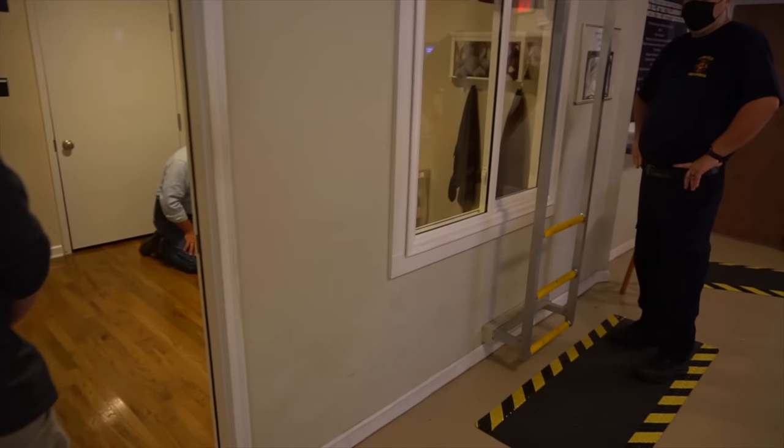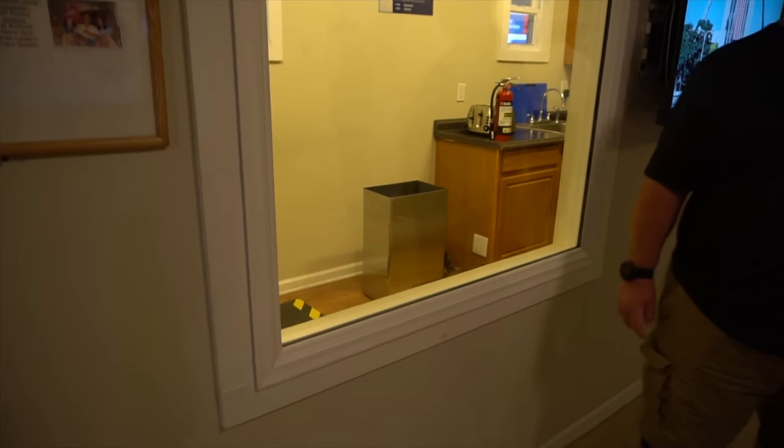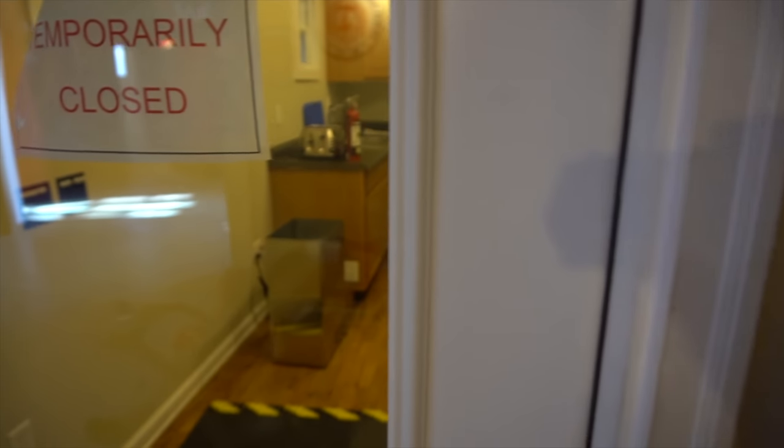You have a home fire escape plan showing you how to escape a fire from a home. Look at that kid. He's going to be so knowledgeable. It's going to be great. And here we have fire extinguisher training, but that's temporarily closed. Oh, pretty cool.